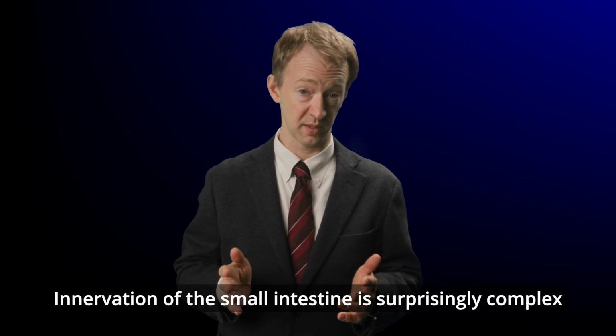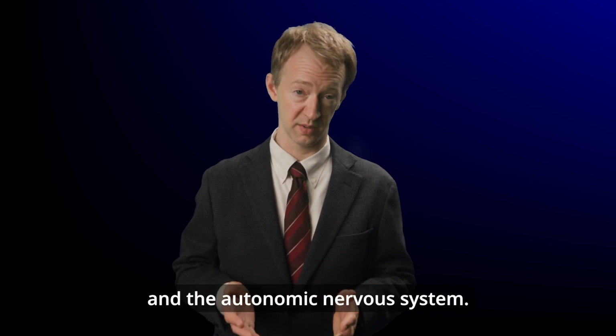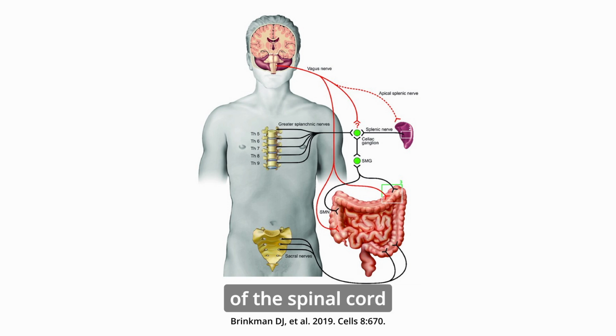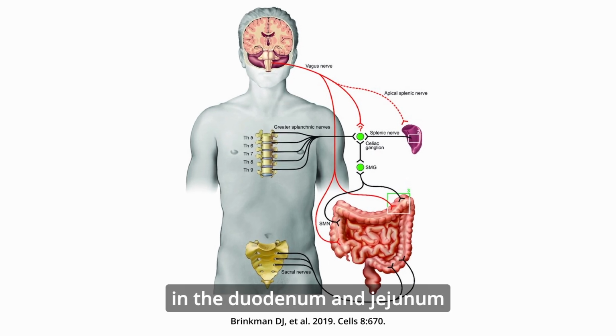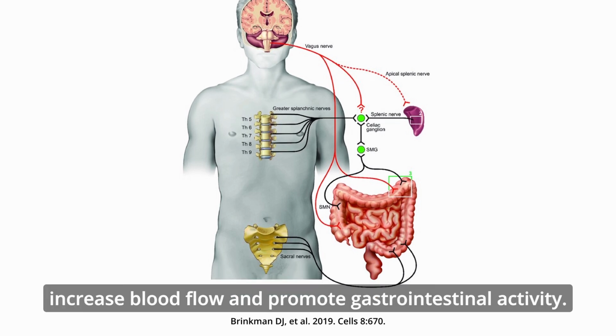Innervation of the small intestine is surprisingly complex and involves both the enteric and the autonomic nervous system. Sympathetic fibers originating in thoracic and lumbar segments of the spinal cord control sphincter tone and tend to slow gastrointestinal activity and blood flow. Parasympathetic fibers from the vagus nerve in the duodenum and jejunum and pelvic splanchnic nerves in the ileum increase blood flow and promote gastrointestinal activity.